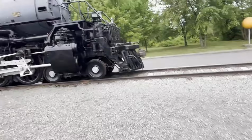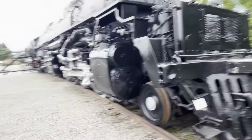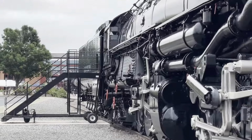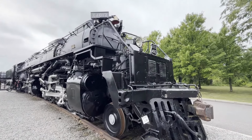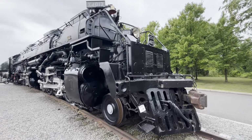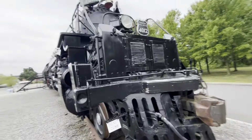We'll see what's up. So, one thing that is new that they didn't have when I was here last time, they actually have stairs to go into the cab of 4012, which is really cool. So we'll go up there and have a little look. But I'll just walk around here and shut up so you guys can enjoy 4012. It's a beast. I love this thing.